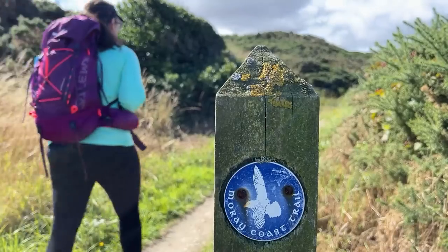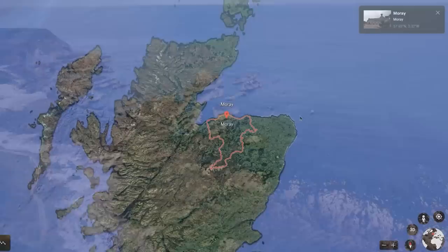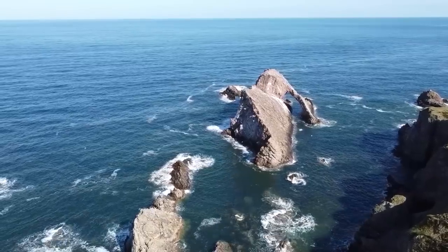Currently, I'm on the Moray Coast Trail, which covers about 50 miles of rocky coast on Scotland's northeast edge, and it's home to some of the most spectacular geological features.